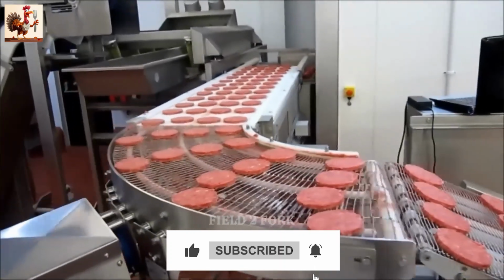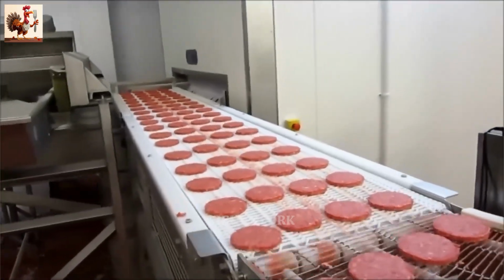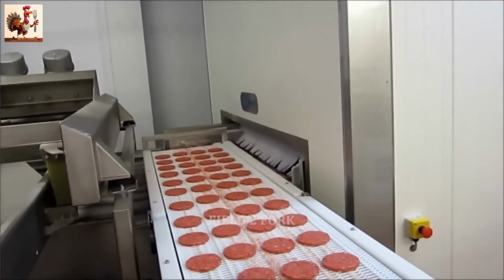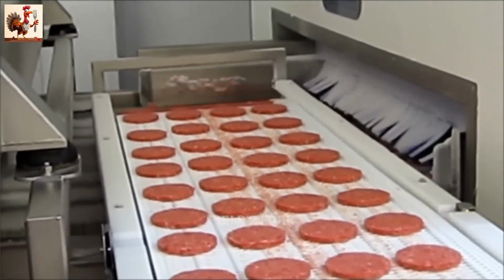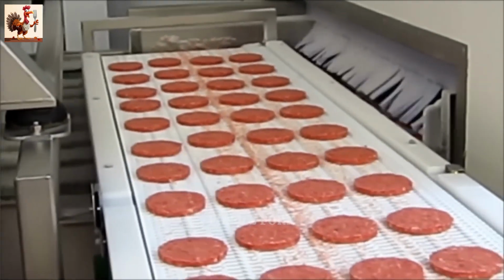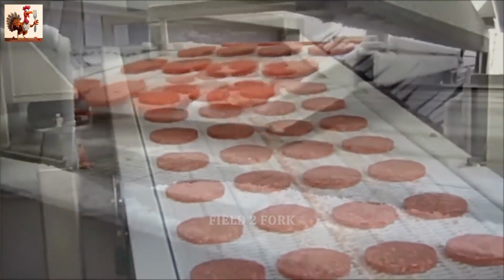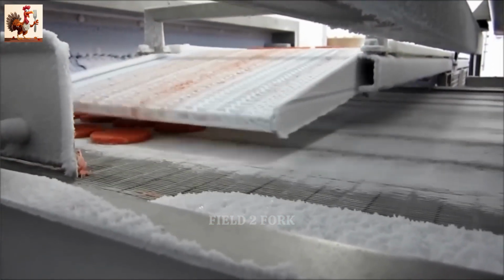and taste delicious. To preserve freshness and extend shelf life, the formed patties undergo a process known as flash freezing. This technique involves rapidly freezing the patties at extremely low temperatures. The speed and low temperature are crucial because they prevent the formation of large ice crystals that can damage the meat's cellular structure. By maintaining the integrity of the meat cells, flash freezing ensures that the patties retain their original texture and flavor when thawed and cooked.